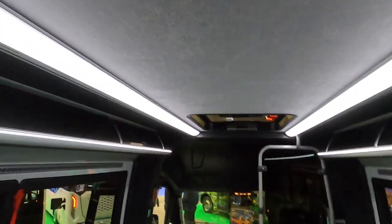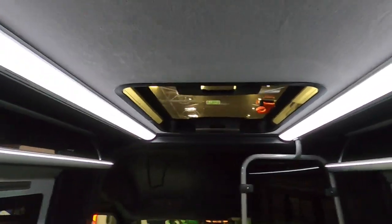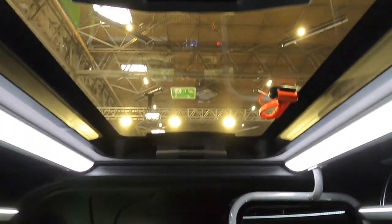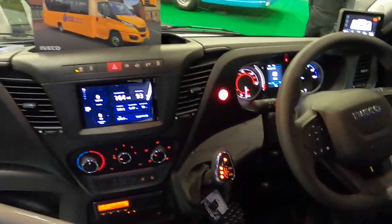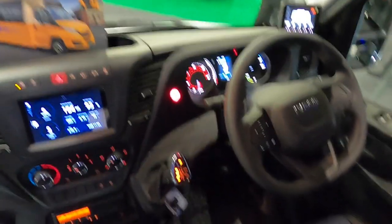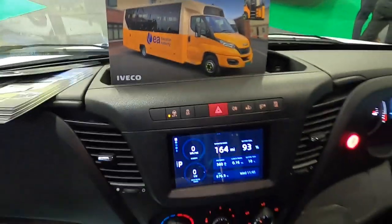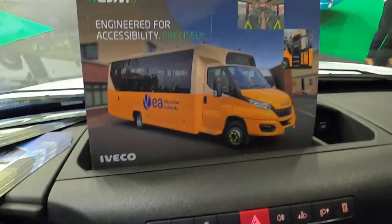Overhead luggage lockers. That's the main thing about this vehicle as well for passengers: when you are stood up, there's still plenty of headroom, even around the entrance and exit area. A standard Iveco dashboard layout. You can see on their brochure there's one for the education authority.